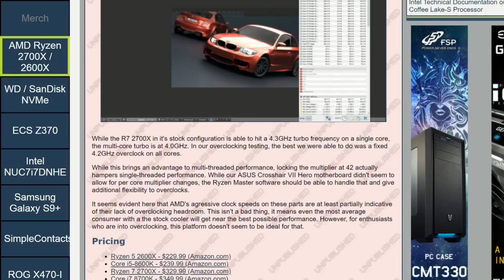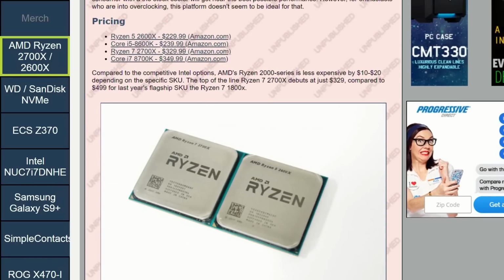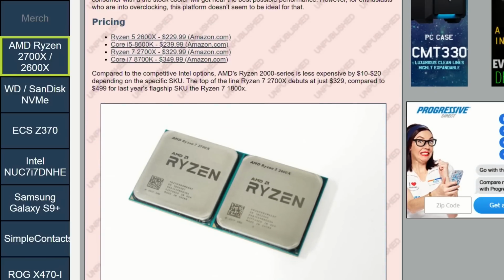Jeremy's posted stories about 6 gigahertz or nearly 6 gigahertz on these parts using LN2. Clearly there is a bottleneck here on our water cooling / air cooling. And let's be honest, you and I aren't very good at overclocking, and we didn't spend a whole lot of time with it. So obviously look towards other people who are into the overclocking thing. But so let's look at the pricing.